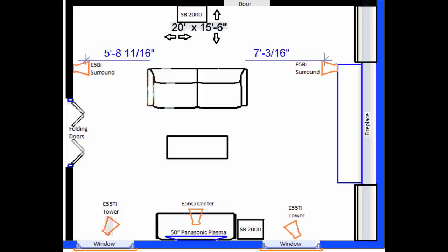Where we suggest installing the in-ceiling speakers for a 5.2.4 setup. A couple feet in front of you, a couple feet behind you. If you're going to do it that way, or maybe he could set this up as 7.2.4 facing the fireplace. Right. You have a couple surround back speakers on either side of those folding doors. Yeah.